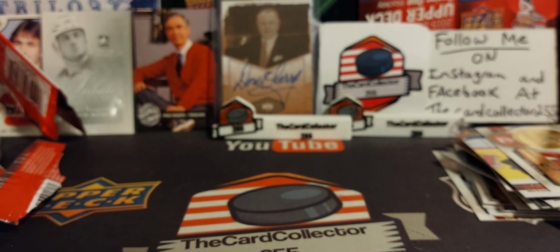Sam Reinhart. Shifley. Jumbo Joe Thornton. They messed that up bad. And it's just a gold medal. Championship. Oh, we got an Eric Lindros. Captains. And a Carter Hart. We needed something big soon. Something big. I'm calling it. Sidney Crosby. Nice. Nathan MacKinnon.